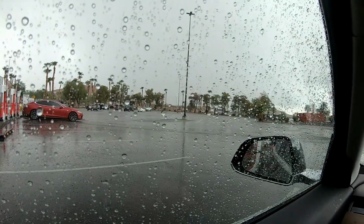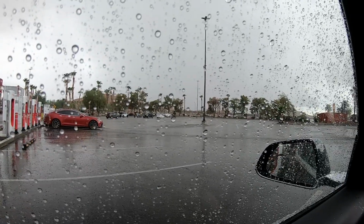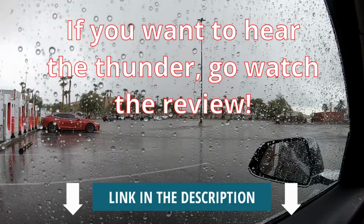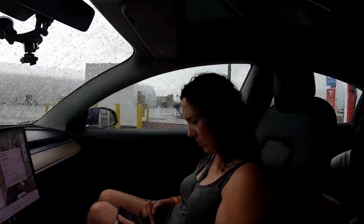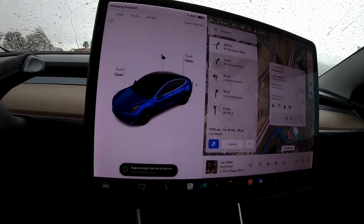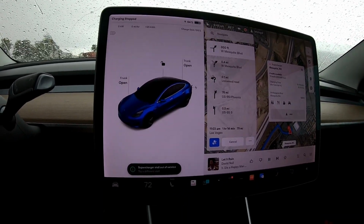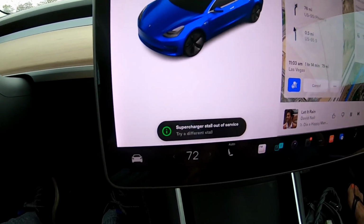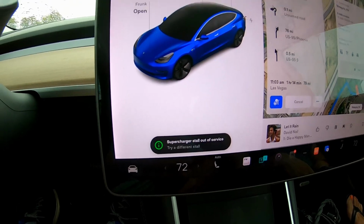It is still pouring down, and I was just doing a supercharger review for the Now You Know channel in the pouring rain, and there was a huge lightning strike nearby and a huge thunder. And I came back in the car, and the two girls in here told me that it showed communication loss on the screen, and charging stopped, and then just a smidgen later here, supercharger stall out of service.